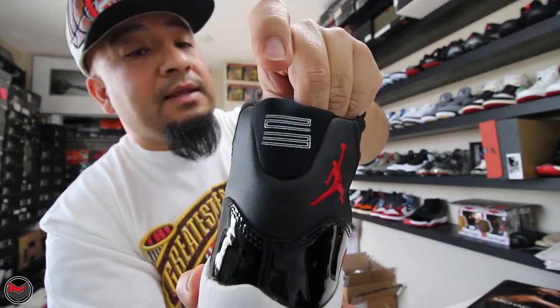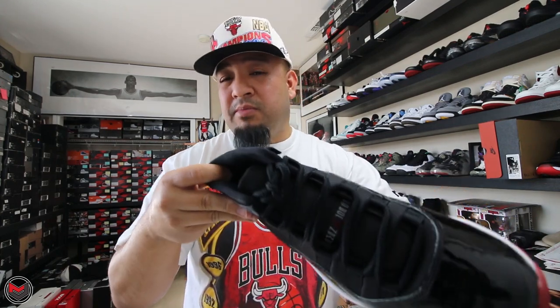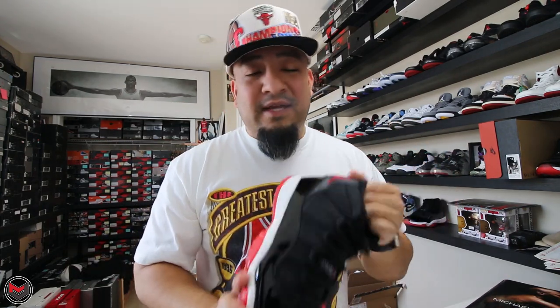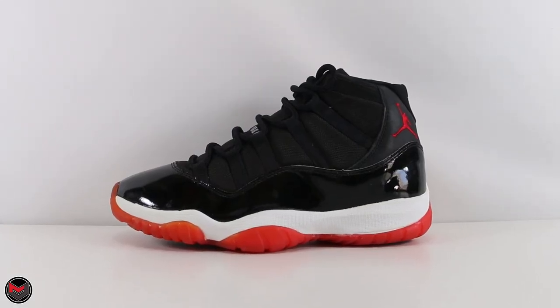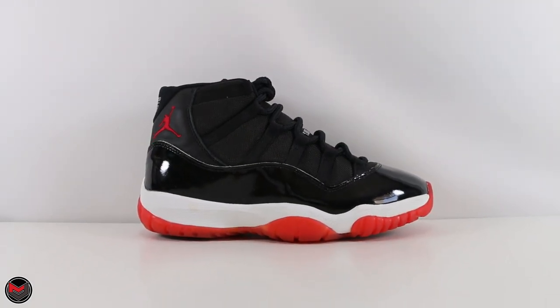They have the screen print of the 23 on the back. This is probably the last time that they've done it correctly, where for 2008 they tried to do it with heat press, and they tried it with 2012 heat press. 2019, I felt like they screen printed it, but not as good as 2001 and 1996. So we're getting there, but we're not there yet. Here's the Jumpman for the 2001. And again, these Jumpman still faced towards the toe on the left and right pair.